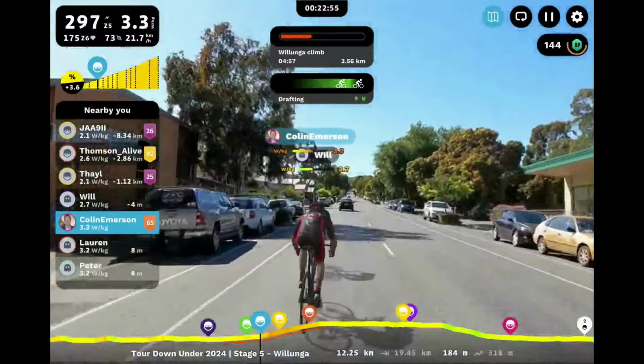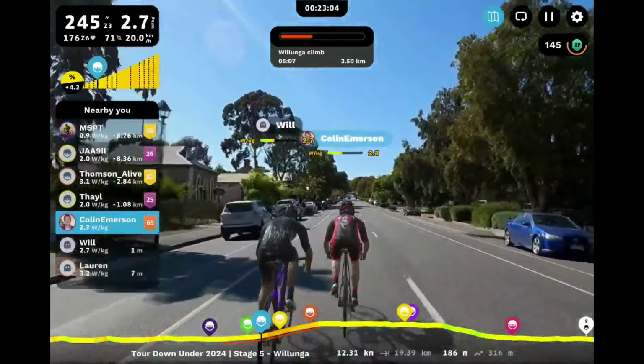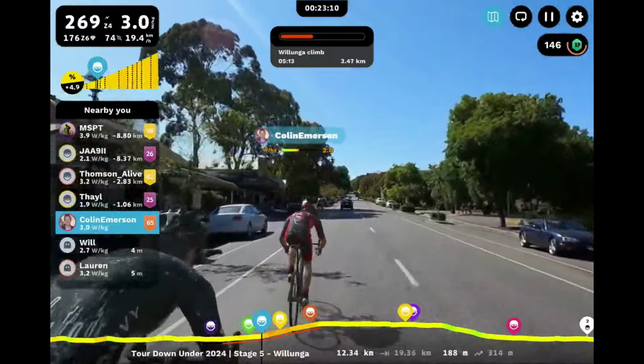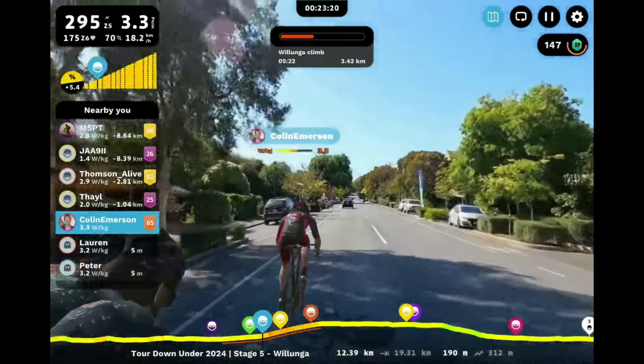So Willunga Hill itself, the Strava segment is 2.99 kilometers with 222 meters of climbing, giving it an average gradient of 7.4%. The route on Rouvy is a little bit longer. It's 31.7 kilometers, the total route. We're doing like a big circuit today with 502 meters of climbing.